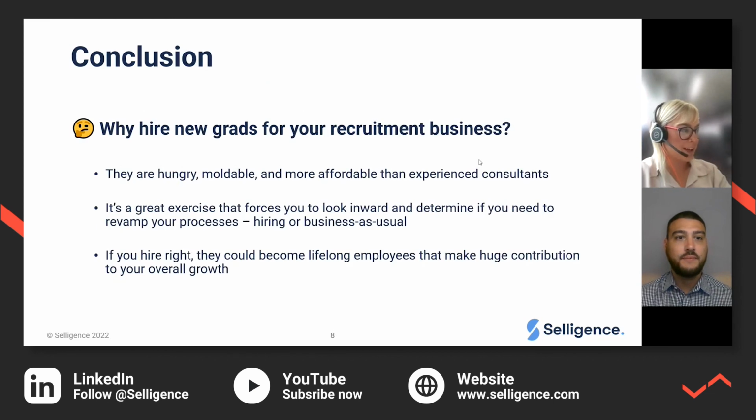So to conclude, we should hire new grads into our recruitment business because they're hungry, they're moldable, and they are a hell of a lot more affordable than experienced consultants. It's a great exercise that forces you to look inward and determine whether you need to revamp your processes. Again, it's bringing that fresh perspective into the business. And if you hire right, they could be lifelong employees that make a huge contribution to your overall growth. If you provide them the support, the training, the development that they need, and they feel that they are trusted by your business, then they could end up staying within your company for a very, very long time.